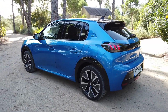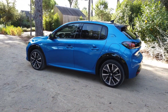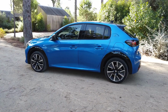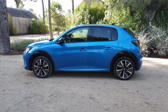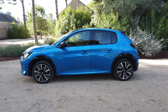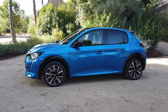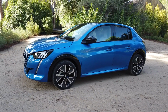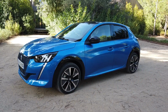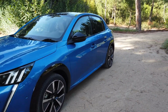Now, as I said, it's got a 50 kilowatt hour battery. The usable capacity of that is actually 45.3 kilowatt hours. It comes with a 7 kilowatt onboard charger, which with a wall box will charge in about 7.5 hours. You do also get a CCS type charger as standard, and that will charge to 80% capacity in about 30 minutes. Actually, I'll give you a quick look at that.